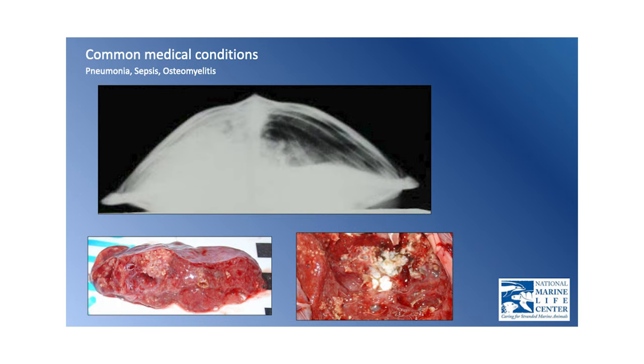So I'm sorry, this is a graphic photo, but you'll see the black there on the top. This is a radiograph or an X-ray. And air should come up black on a radiograph. Sea turtles have two lungs, but here you only see one. You only see one because the other one is completely diseased.